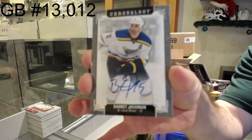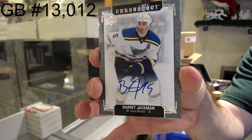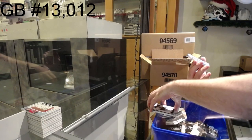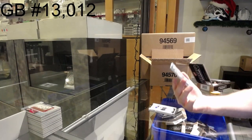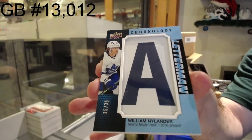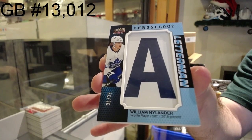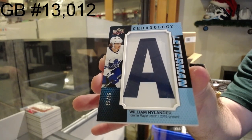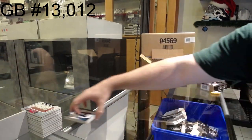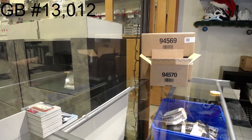Barret Jackman autograph for the Blues. Barret Jackman. And we've got a Letterman numbered to 35 for the Maple Leafs, William Nylander. Golden, do you mind posting the checklist for a second if you can, please? I appreciate that. Letterman for the Leafs. And again, if you guys have any questions on the checklist, feel free to check it out. Golden's going to give us the link to our beautiful checklist.